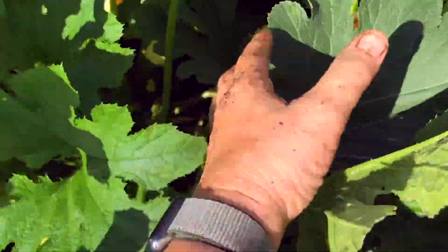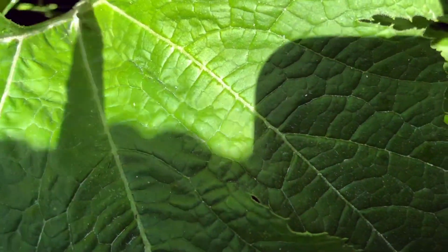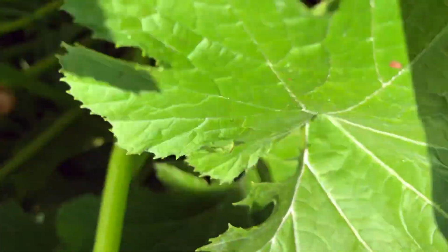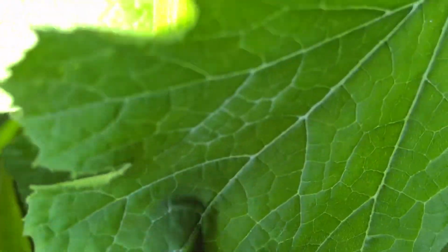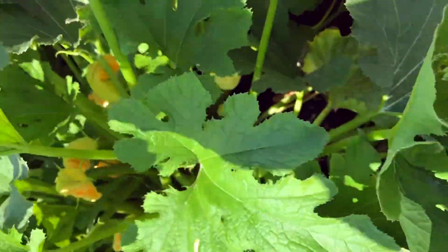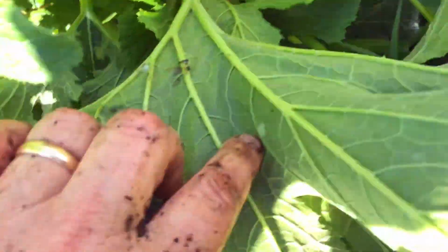But we have an awful time in the Midwest here with squash bugs. Here's a nice size one we can use for cooking. And squash bugs, if you don't have them, once they start putting eggs on the bottom side of your leaves, you're fighting a battle. Eggs. You can see some white.